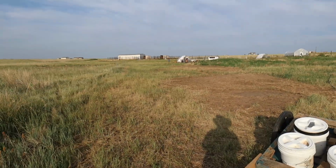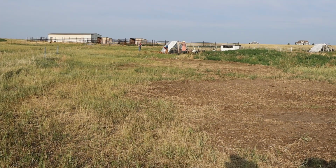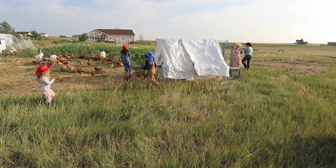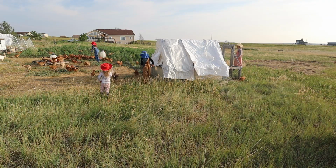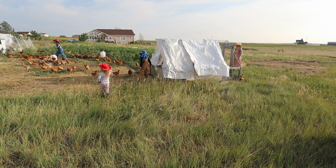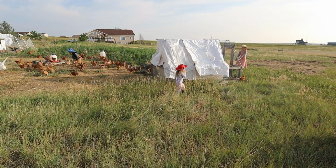All right, I got kids chasing chickens. We got meat birds all over the place. We're gonna go do this next. Watch out! Oh yeah, you're good. No, we're good. Well, we want them out. You're gonna put it right here, yeah? Yeah.